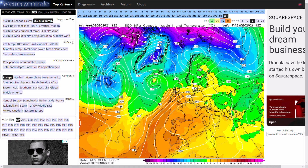On this current run, it would be a balmy Christmas Eve with southwesterly winds, temperatures into the low teens, but very subtle shifts in where the high pressure is, especially with this blocking appearing towards Greenland as well, can change this quite dramatically. So high pressure definitely does look like it's going to be building for the second half of December, but where it goes and its exact orientation and whether we see it become proper northern blocking is still yet to be determined.